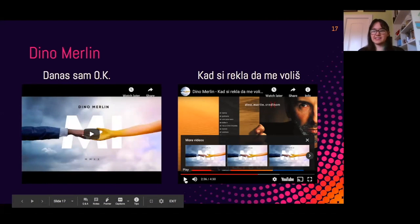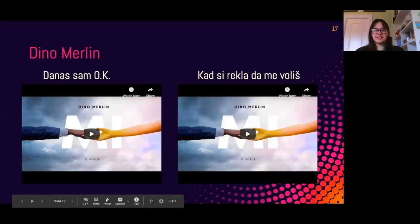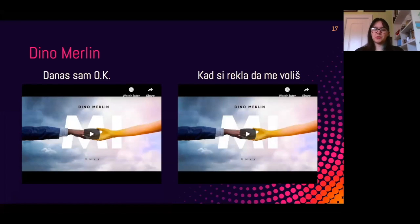Yeah, so it kind of also has that rock vibe to it. All right, and so Dino Merlin is also very important to the Bosnian people. When Bosnia gained its independence in 1995, he was the one who wrote the very first national anthem. It's been changed since then, but he can claim that he wrote the first one.